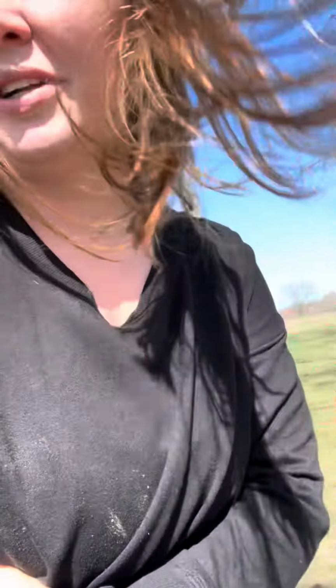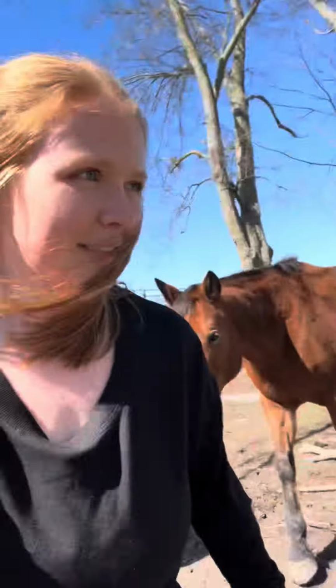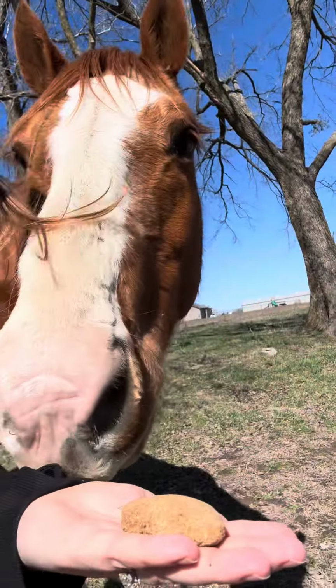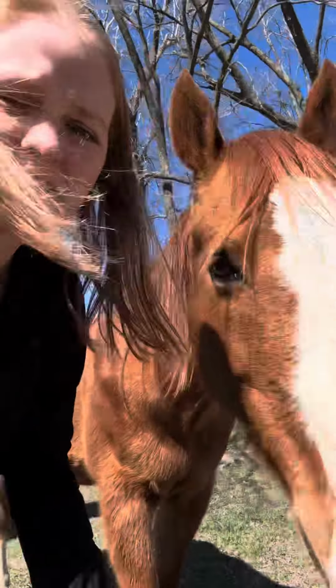That was a bad example. Here. Flat hand. Just grab it with their lips. Super quick, super easy. Get away from the bears. Trying to give it to other horses. Flat hand. And their lips grab it.